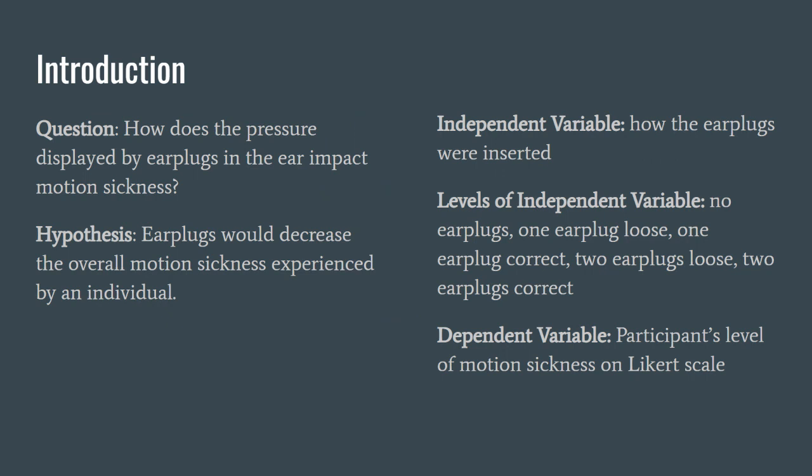It was hypothesized that earplugs would decrease the overall level of motion sickness. This is because the earplugs would supposedly inhibit movement of the hairs in the macula that relay signals to the brain.